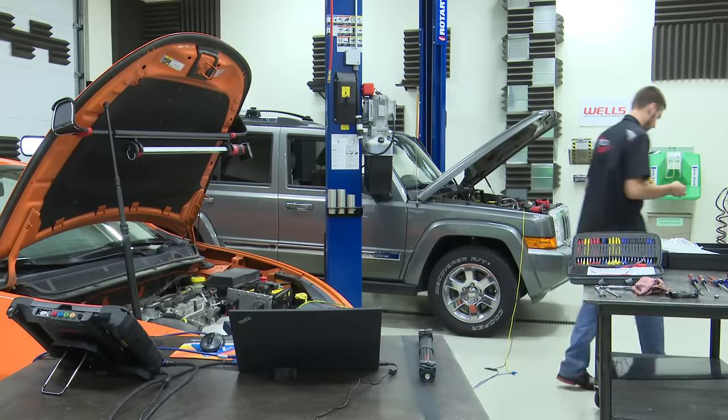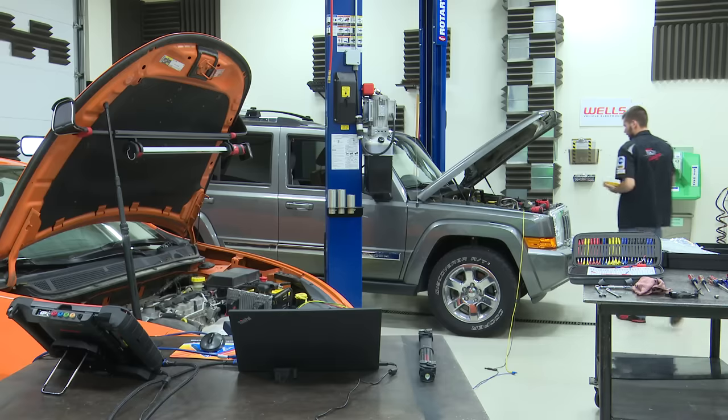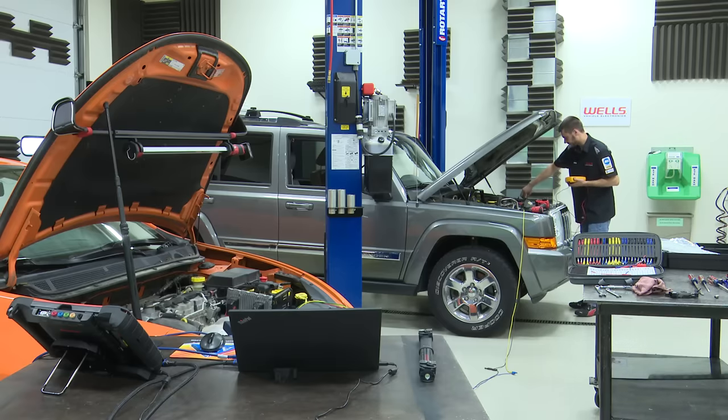And our CO alarm is going off. Good to know that we are not going to die today from carbon monoxide.